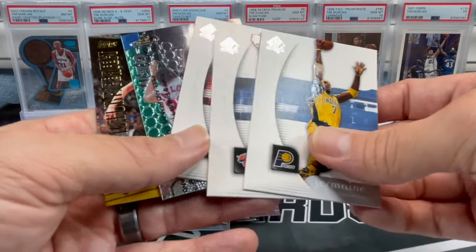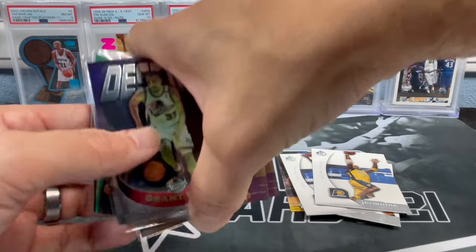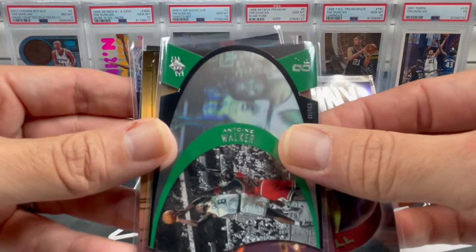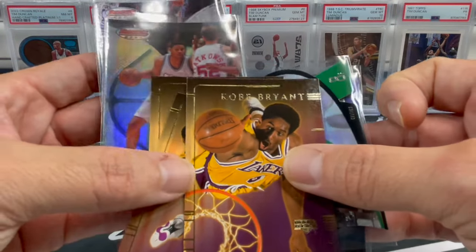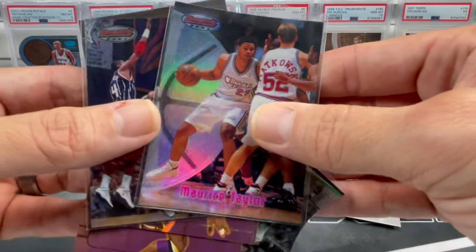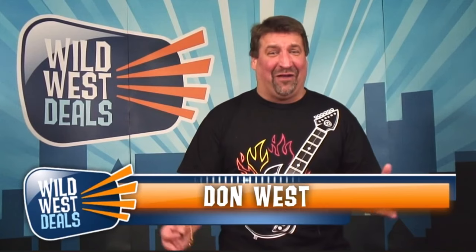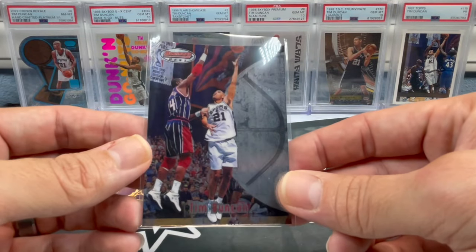Didn't get a whole lot of notable stuff, but we did get a lot of nice stuff in the highlight stack. We got a nice insert of Grant Hill. SPX of Antoine Walker. Got three Kobes from the Kobe National Pack. Cool looking refractor. Do wish it was my guy. And we're going to go ahead and end off with my guy. One of the coolest things I have ever seen. First time pulling him out of Bowman's Best.